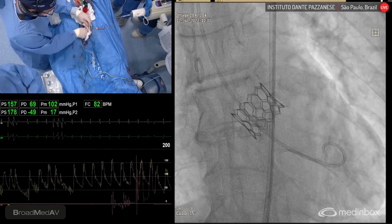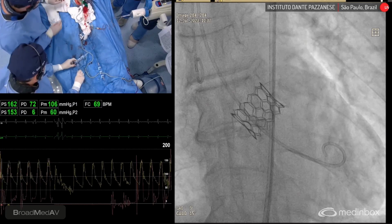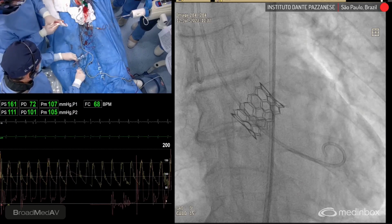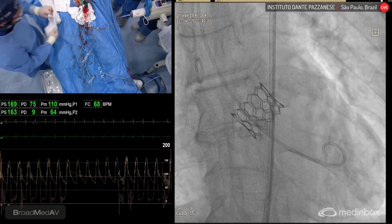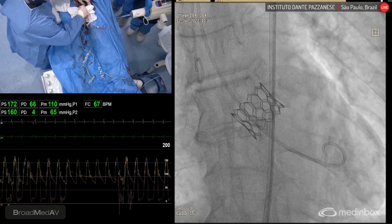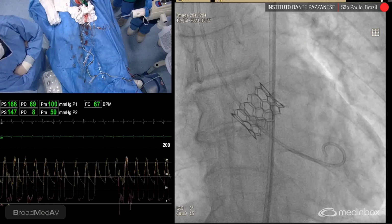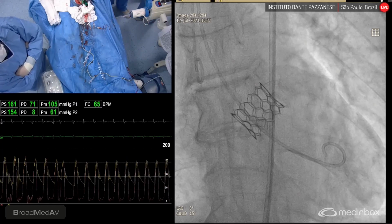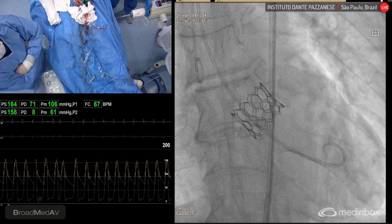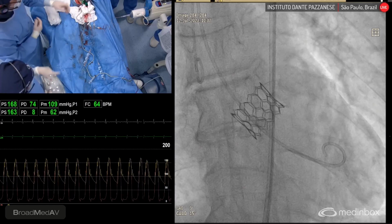Okay, let's see the hemodynamics now. Okay. Can I have a sign? Thank you. So, hemodynamics look great, huh? So, no significant gradient. I mean, 8 millimeters, 6 millimeters. And the aortic diastolic pressure is 73. So from the hemodynamic standpoint, it's a very nice result.